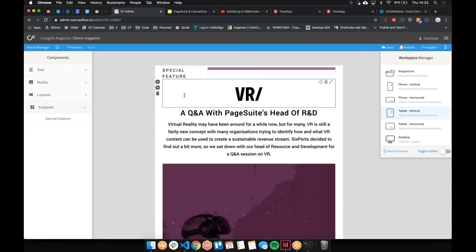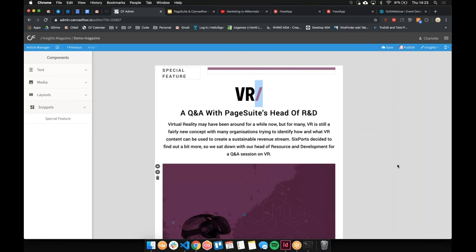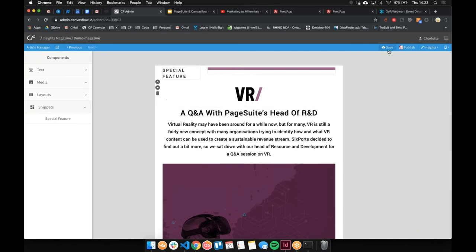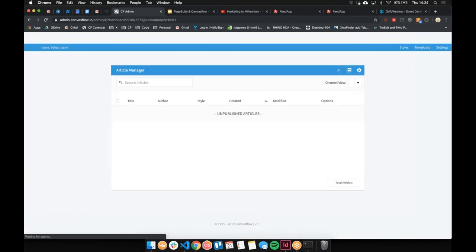Just to finish this one off, we can use inline styling. We're going to touch on how styling is applied shortly. We come down to the color palette here, and this is a customizable color palette. So this can be allowed to stay on brand in terms of your colors that can all be set up. Okay, so we've got everything in place. We're happy with that. What we're going to do is save this. Let's just grab this because we're going to give it a title. Just copy this. And I'm going to jump back out to the article manager.